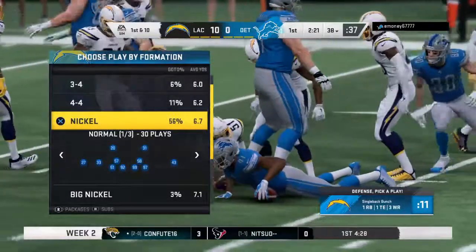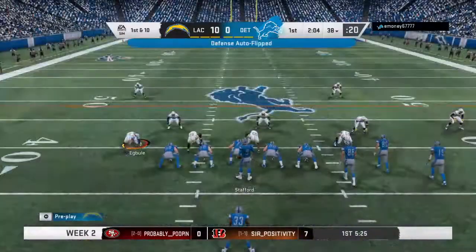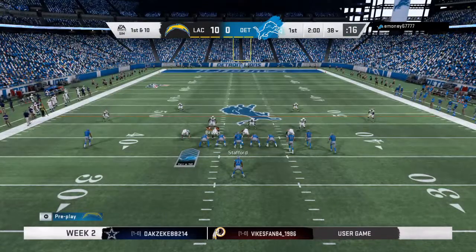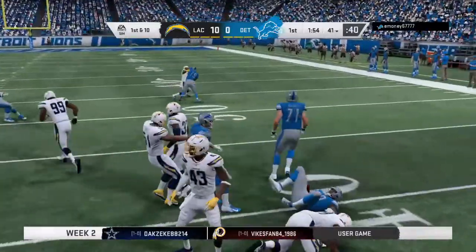Well, you're down early. How do you get back in the game? Maybe establish the run. I think they're trying to do that. Now, I'm with you on that one. And what I like about the message is that there's no panic from the head coach. He's already told his offensive coordinator, let's run the football. Let's get things settled down a little bit and find our way back into this game.